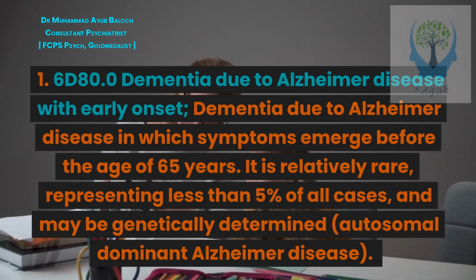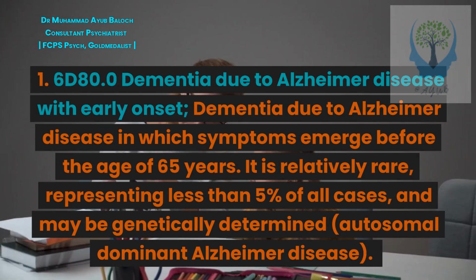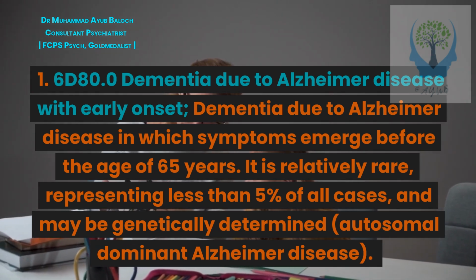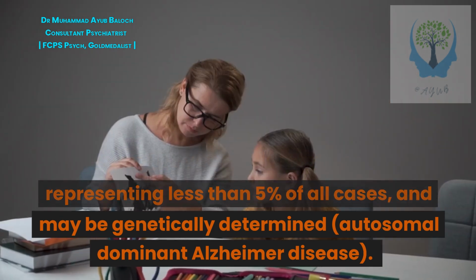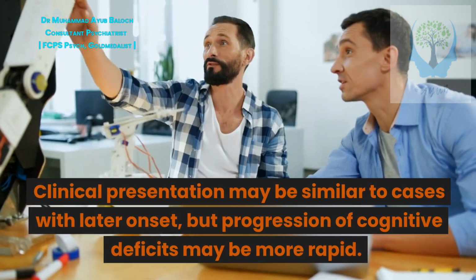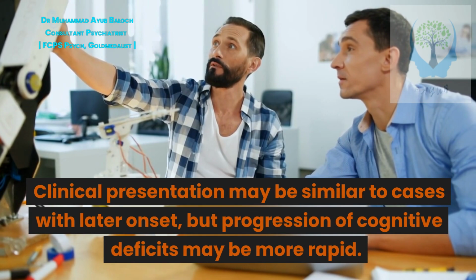6D80.0 Dementia due to Alzheimer disease with early onset, dementia due to Alzheimer disease in which symptoms emerge before the age of 65 years. It is relatively rare, representing less than 5% of all cases, and may be genetically determined, autosomal dominant Alzheimer disease. Clinical presentation may be similar to cases with later onset, but progression of cognitive deficits may be more rapid.